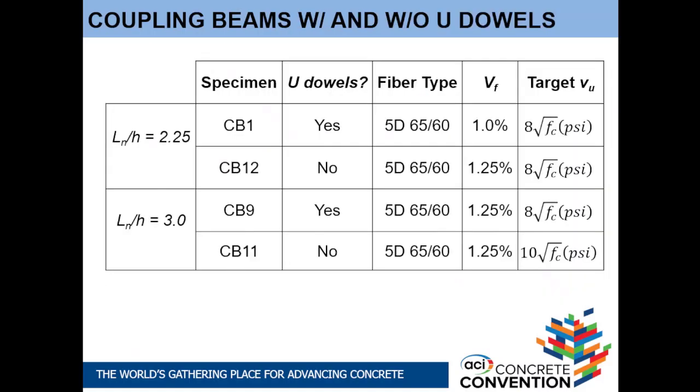So I'm focusing on these 4 coupling beams, 2 aspect ratios, 2.25 and 3. For each aspect ratio, I'm looking at without dowels and with dowels.